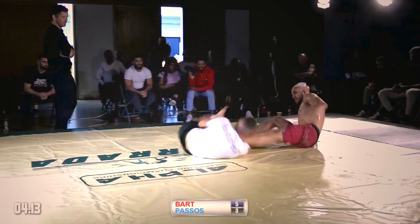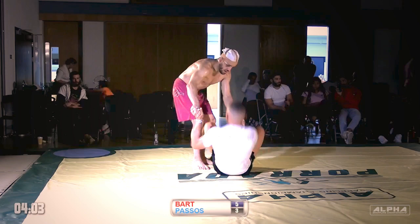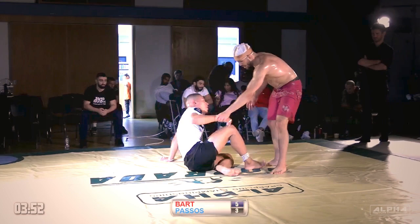Oh, almost, that possibly would have been a sweep for Bernardo, but again, the experience of Francesco coming into play, he knew exactly where he was and what was at risk, so he was able to clear that leg and create the space he needs. Again, possibly a sweep attempt there, but Francesco knows what to do and where to do it.